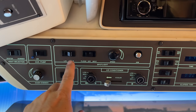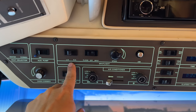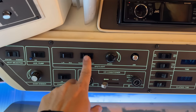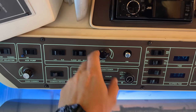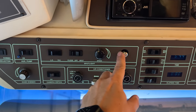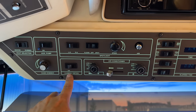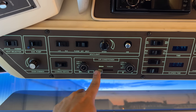On the roof of the bus, there are spotlights and we can aim those individually. We can select our right one and our left one. Both of them have floodlights and spotlights. We can direct them and move them around here. We can also change how quickly they move with our little joystick right here. This is a switch that activates a fan for the rear backup camera. We have our air conditioning controls.